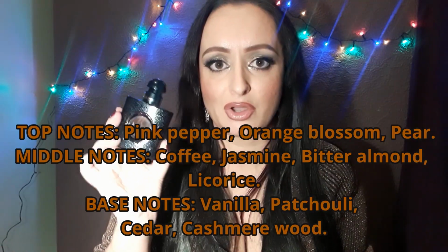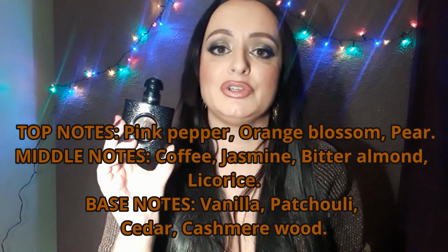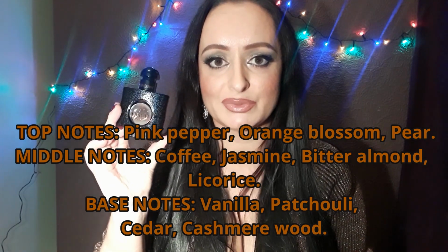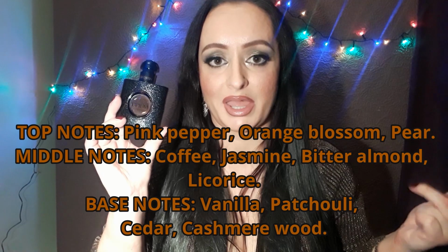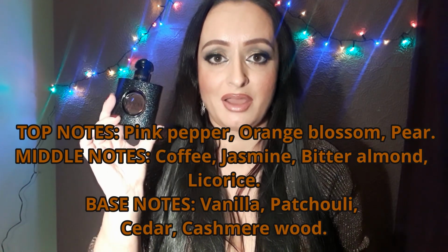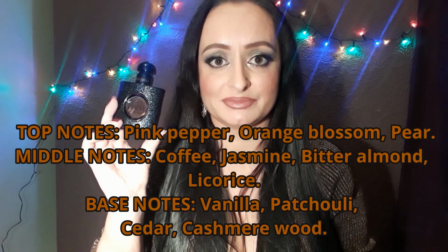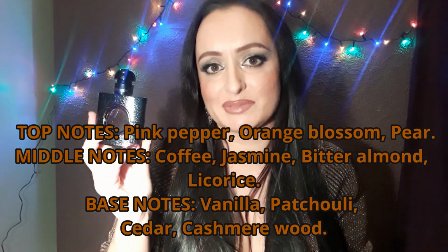The top notes of Opium are orange blossom, pear, and pink pepper. The middle notes are coffee, jasmine, licorice, and almond. And the base notes are vanilla, patchouli, cashmere wood, and cedar. You can definitely smell vanilla in there. You can't actually smell coffee much in there, but all the mixture is just really beautiful.